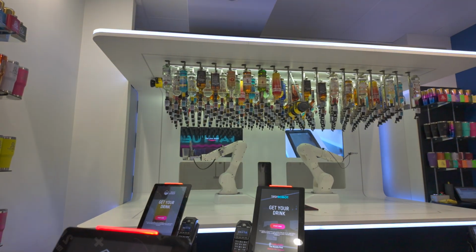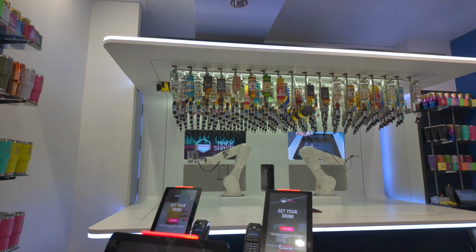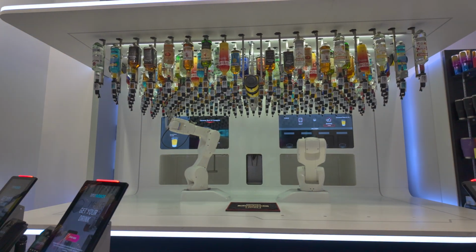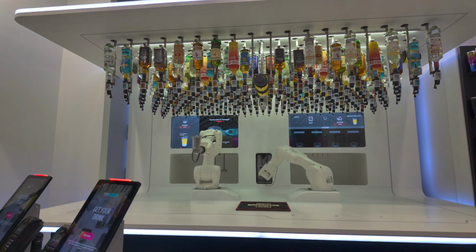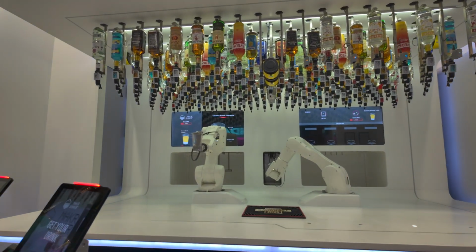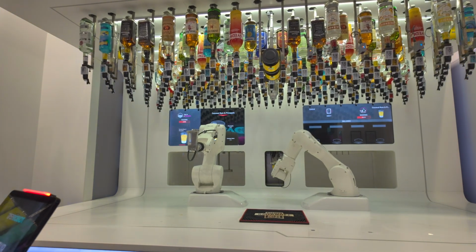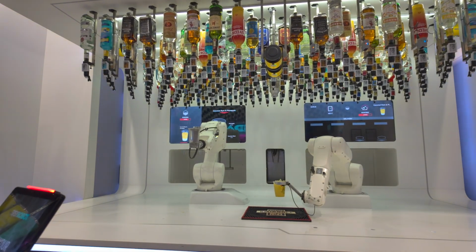Just doing the payment side of it now. And then we'll see how this robot actually makes the drink for us. Absolutely amazing watching the robots make the drink. It's currently pouring the drink at the back, and then it's got the spirits and the one on the left by the looks of it, and then it's going to mix it in a moment.